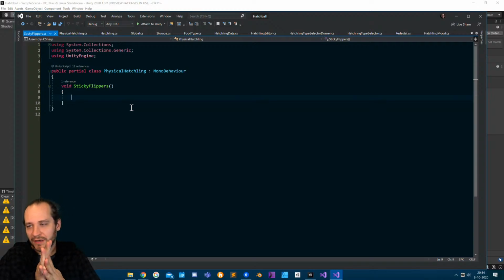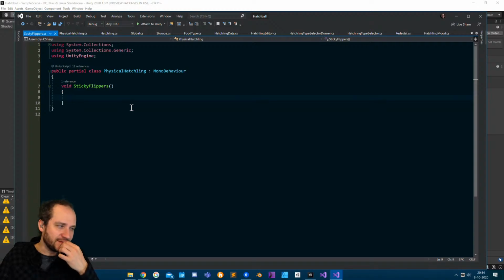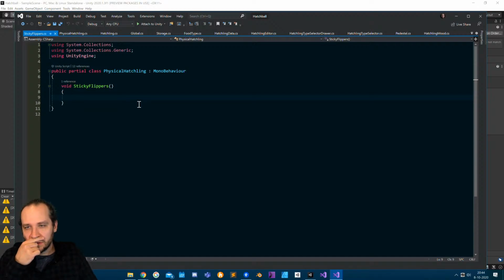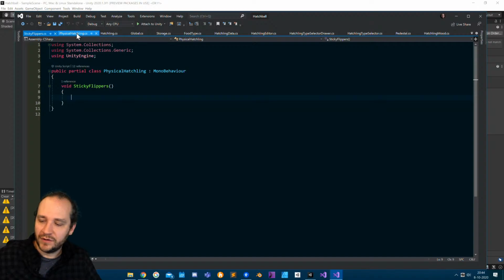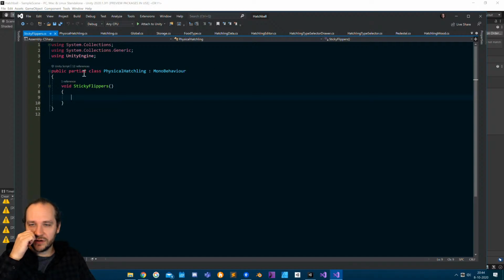Just do sticky flippers now, and then I'll show my Ludum Dare game. Or just for a bit. Sticky flippers makes the flipper sticky. So what happens actually with sticky flippers? There is a cooldown. I should have a separate little update thing for all those abilities. So I'm thinking about how to do the updates there. Because I'm using a partial class, there should be some way of adding code to the update of the physical hatchling.